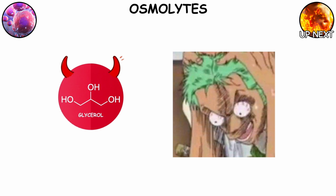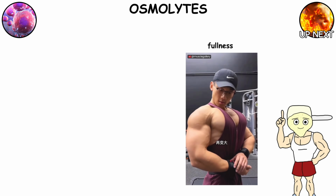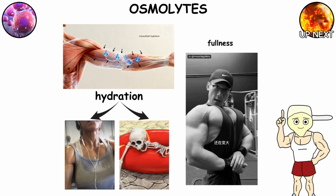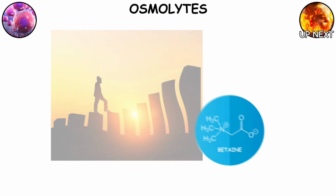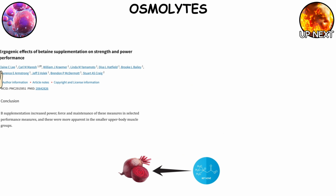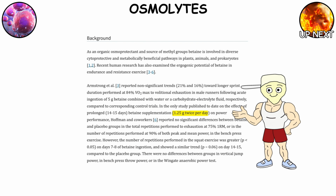Glycerol is the extreme member of the group. It grabs water and refuses to let go, which is great for fullness and useful for holding hydration through long work in a hot gym where you'd otherwise dry out. Betaine is the one with the most going for it beyond appearances, a beet-derived compound with real evidence behind it for strength and power output, usually dosed around 2.5 grams.